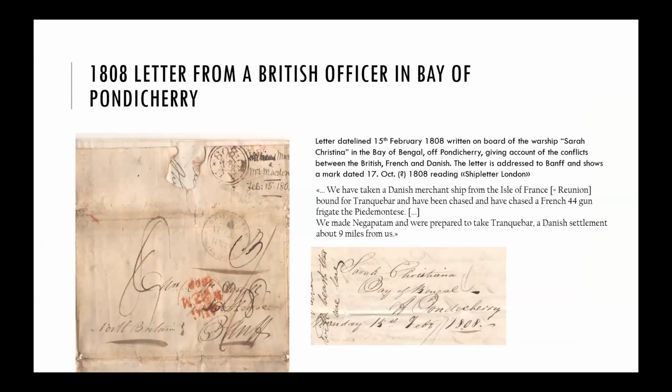Finally, it all climaxed into the Napoleonic Wars. This was a final climax, and to a certain degree, the Napoleonic Wars were also a bit of a follow-up of the 7-Year War, and the Napoleonic War did reach out again, like the 7-Year War, also to India and to North America. For this example, this is a letter by a British officer who is anchoring on a ship, Sarah Christina, in the Bay of Pondicherry, and he gives an account of what is happening there. Also here we see, just by looking at his text, that pretty much all the nations were involved to a certain extent.